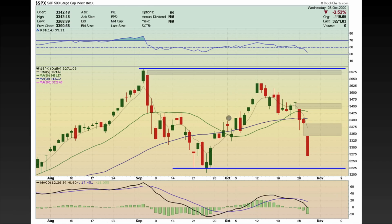Here's back on the daily time frame. I should have probably had these switched over, but really this is just a zoomed in portion of the daily channel that I was talking about. All the gaps have been filled. Remember, we were talking about gaps on the way up and we were like, holy moly, gap, gap, gap, gap, gap. Now what are we seeing? Well, we're seeing gap downs, filling in the previous month's gaps.